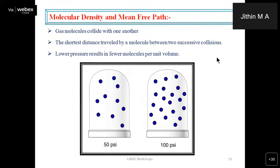So again, molecular density and mean free path. You see here there are two chambers. One chamber is at 100 psi, another one is at 50 psi. Here the gas molecules are fewer, so there is less chance of collision. Here there is more chance of collision. The mean free path is the shortest distance traveled by molecules between two successive collisions. So low pressure results in fewer molecule collisions, and that is useful for us for material testing and deposition purposes.